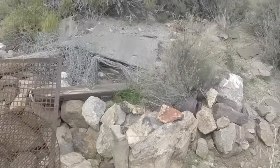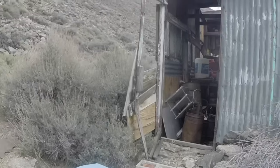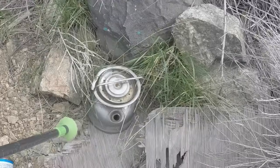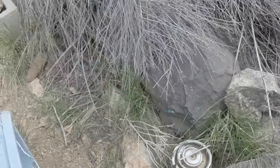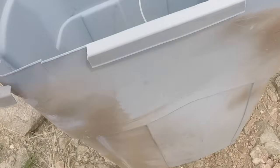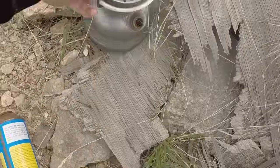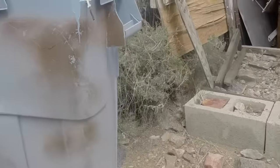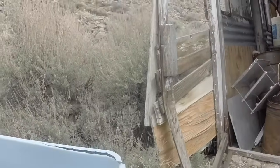Some detritus left strewn about from previous parties. Look, somebody left their little stove down here. Or maybe some animals got in. I don't know if that's trash or actually useful stuff. I'm going to turn it back upright though, and I'm going to put the stove in there just in case it's actually not garbage. Doing my part to clean up.